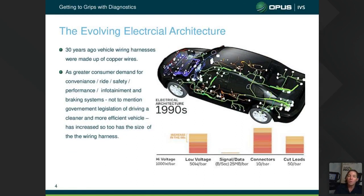All right. So the evolving electrical architecture. I'm just going to take a quick drink here. Feel free to pop your questions in the chat box.